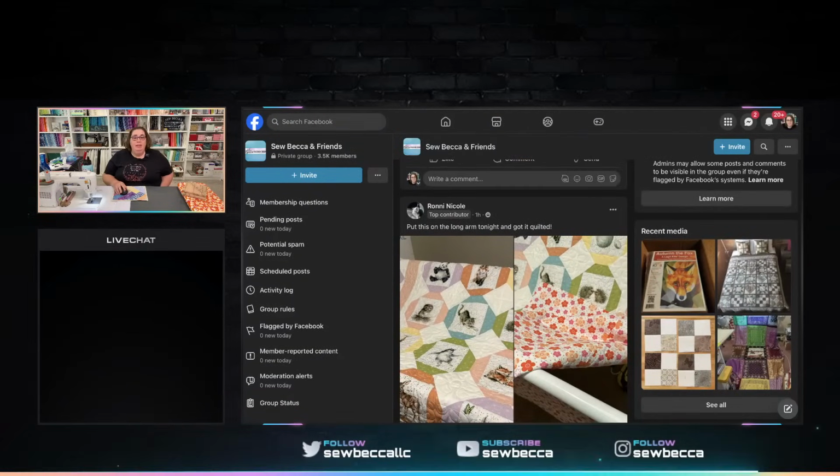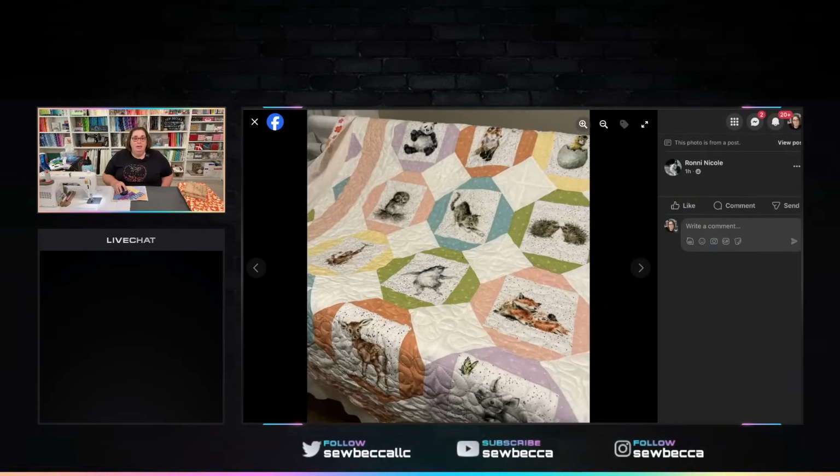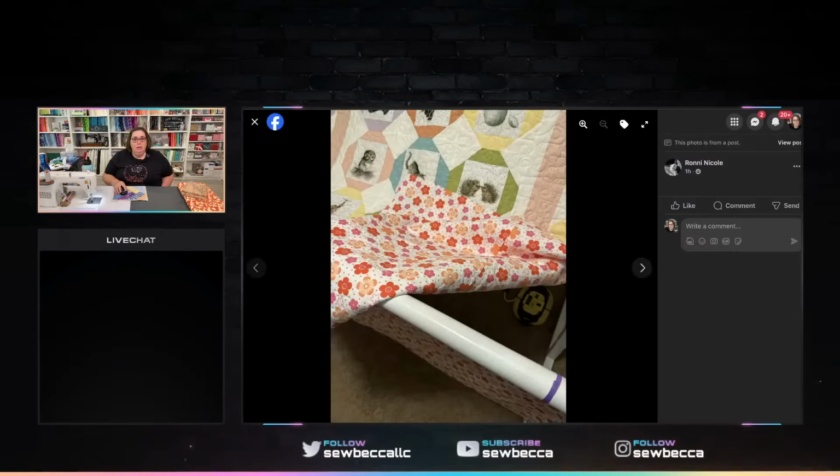Ronnie says, I put this on the long arm tonight and I got it quilted. So let's take a look and see what you did. Wow, nice job. Hey, that's the Beyond Bella that you did for the borders around the panel blocks, right? That looks like that new Beyond Bella fabric. I have a fat quarter bundle of that. I want to do something with it.